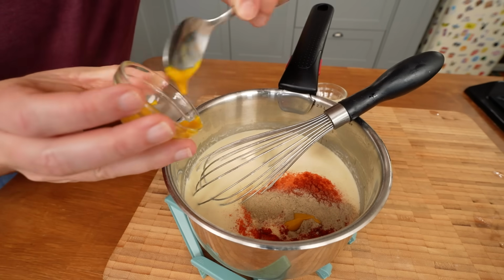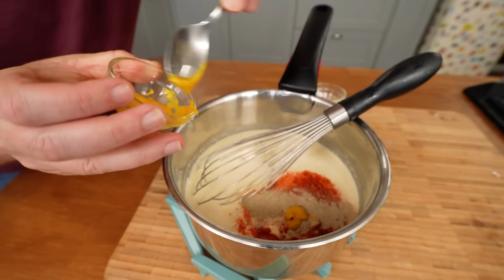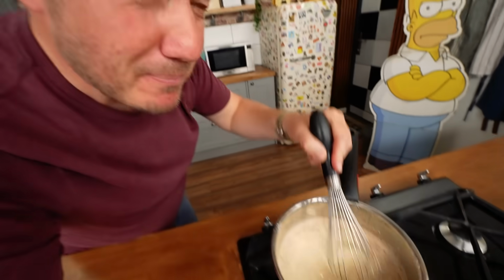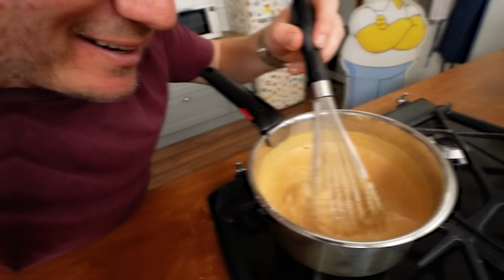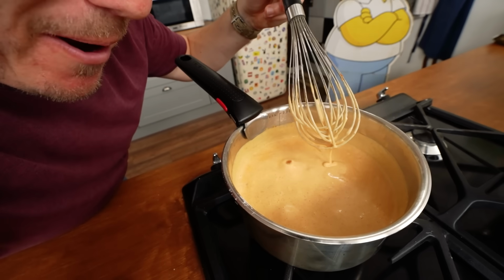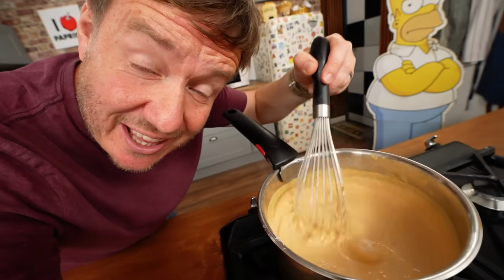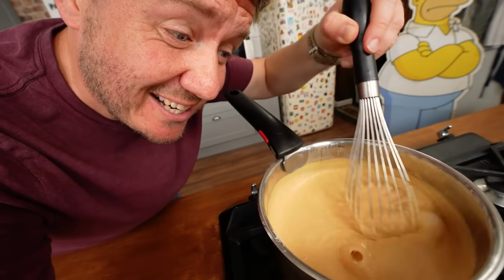Plus some Dijon mustard. So that goes in there like that. Nice bit of flavor. Oh, look at that. So let's thicken this up slightly, but I'm sure some of our cheese will help with that. Can you see it's like a cauldron now, bubbling up like that? Oh, it's so much more thickened. Do keep whisking it though. I noticed some of it was trying to stick to the bottom.